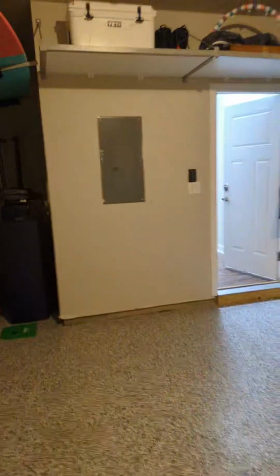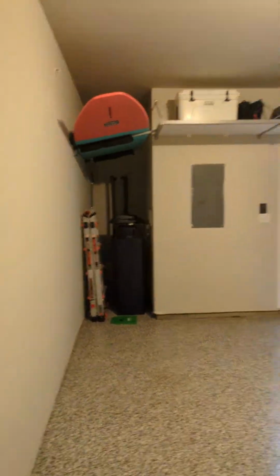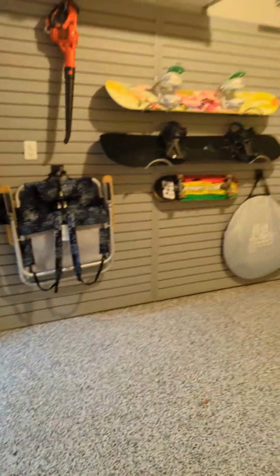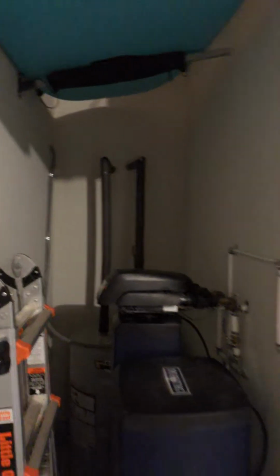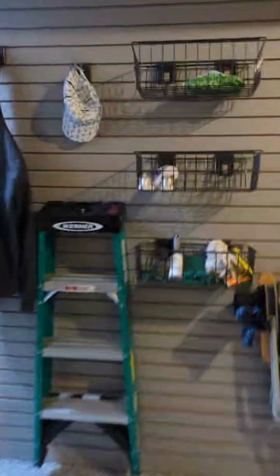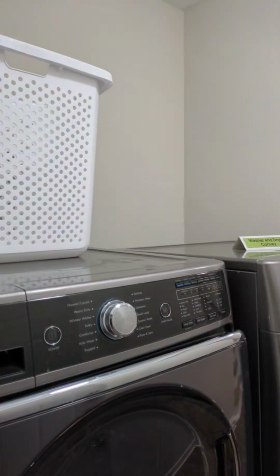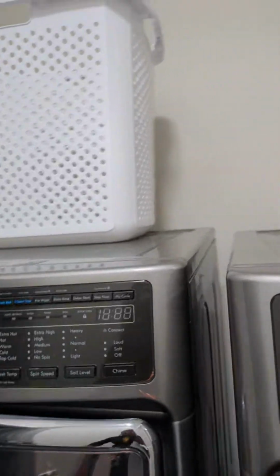The owner paid extra to have all of these shelves added, so whoever lives here could enjoy all this storage for all their toys. We also have an epoxy floor in here, and your hot water heater is electric back there. And the great thing about having it in the garage is that if it ever leaks, you can count on it not causing any damage to any of your neighbors or your floors. I don't know about you guys, but I definitely enjoy not having to worry about things.